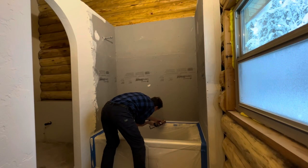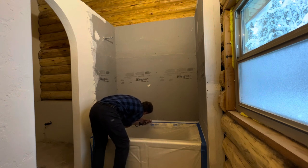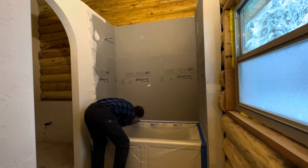And then we're going to put these edges like here, put that edge on there and mortar that in there like that. So that's what we're gonna be working on. And then we're gonna put a coat of Red Guard waterproofing on everything.